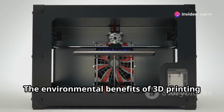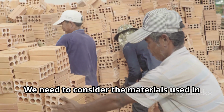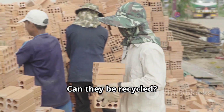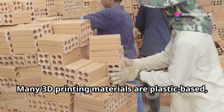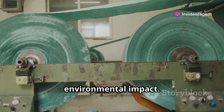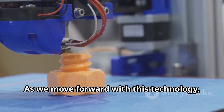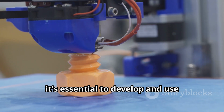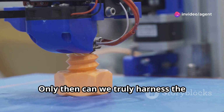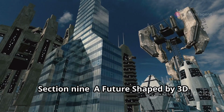The environmental benefits of 3D printing are not without their drawbacks. We need to consider the materials used in 3D printing. Are they sustainable? Can they be recycled? Many 3D printing materials are plastic-based, which raises concerns about their environmental impact. These are questions we need to address. As we move forward with this technology, it's essential to develop and use materials that are eco-friendly and recyclable. Only then can we truly harness the potential of 3D printing for a greener future.